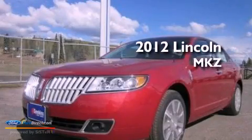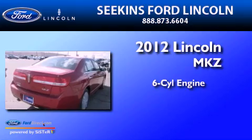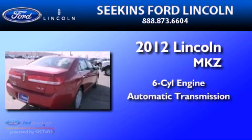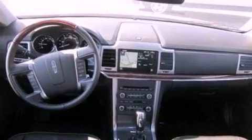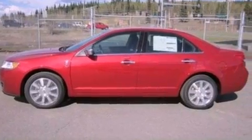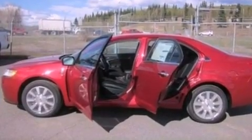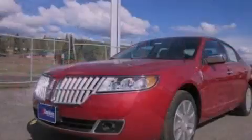This is a brand new 2012 Lincoln MKZ. It features a six-cylinder engine and an automatic transmission. Its top features include heated front seats, a low tire pressure indicator, a 9-speaker audio system, 100% commercial-free Sirius satellite radio, aluminum wheels, and traction control and stability control systems.